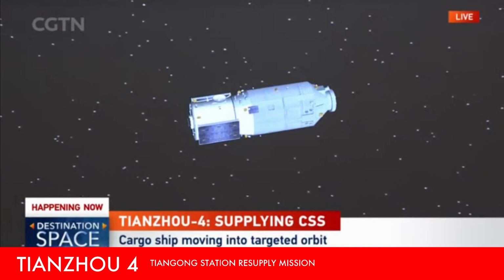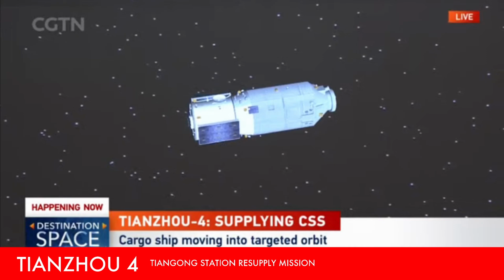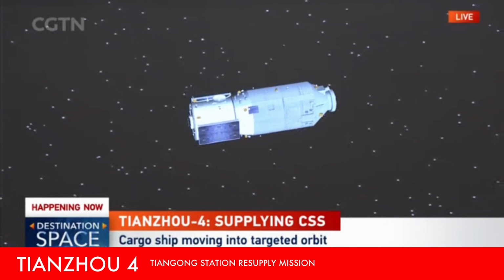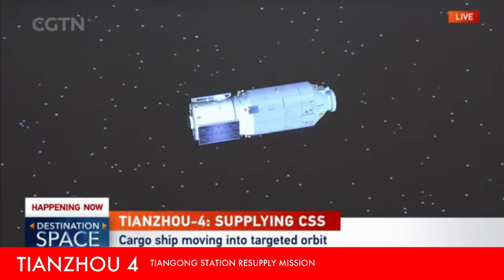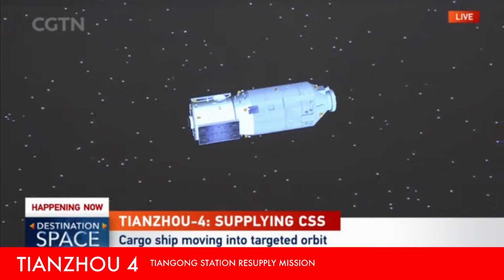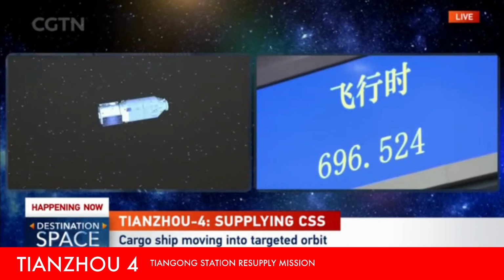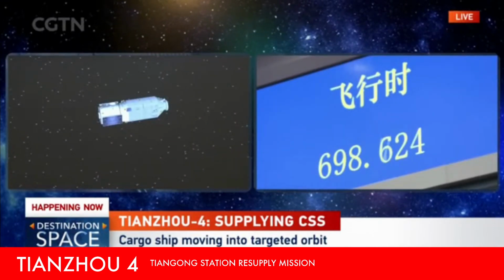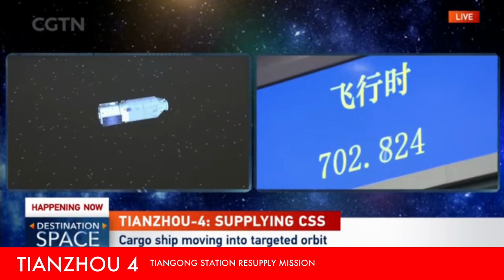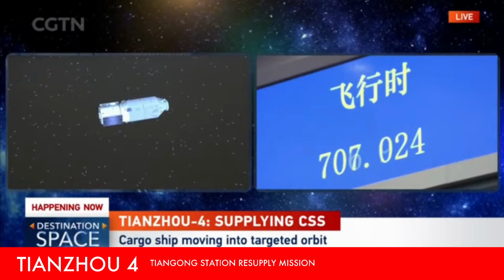If you're just joining us, welcome here to the launch pad and our live launch coverage of the Tianzhou 4 launch from Wenchang, China. What a launch. The launch was successful. The Tianzhou 4 spacecraft, now 700 seconds into flight, is making its way into low Earth orbit, having completed its separation, and is on its way to the Tiangong space station, China's space station, for their 3rd ever resupply mission.